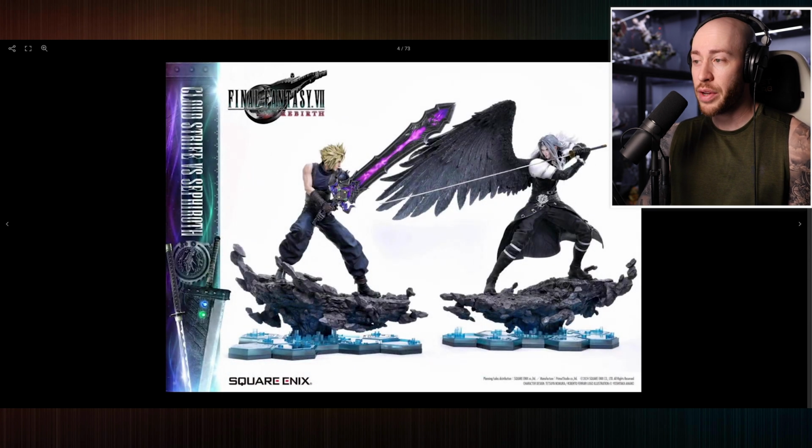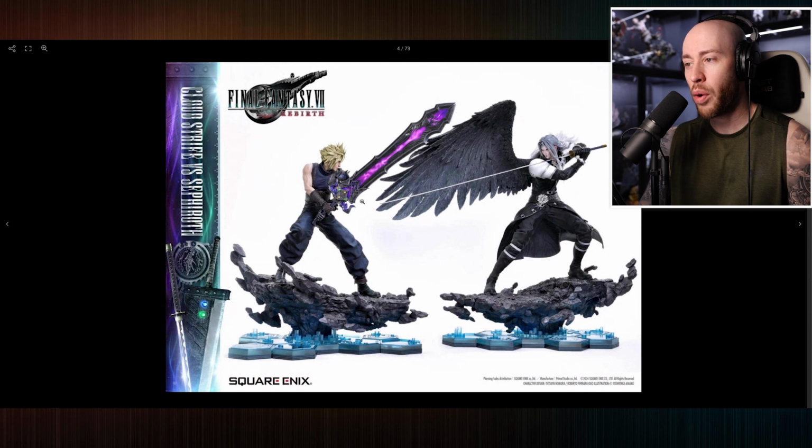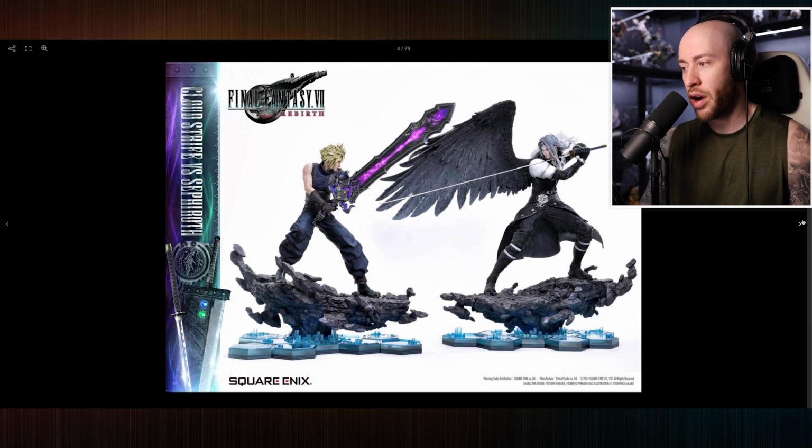What the special accessory you're getting is this Force Eater sword. So this purple sword here that you're seeing with yellow and green accents, that's the sword you're getting, and Cloud holding it. You're getting this upper torso with him holding this sword. So that's what you're getting for $100 more than you would otherwise pay. So if you were confused like I was when you initially tried to order, that's what's going on there.